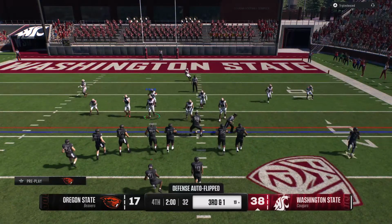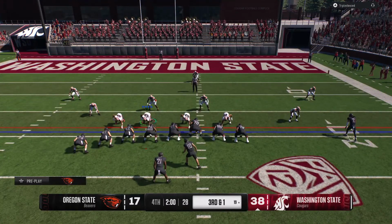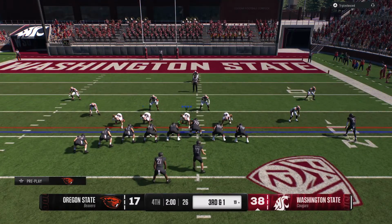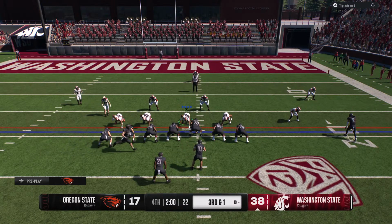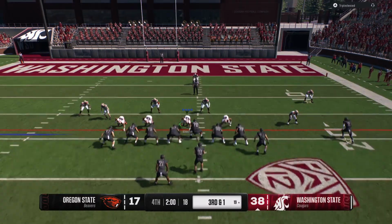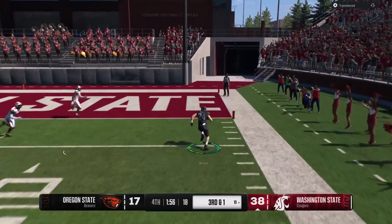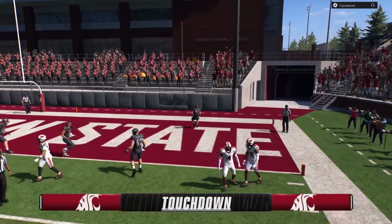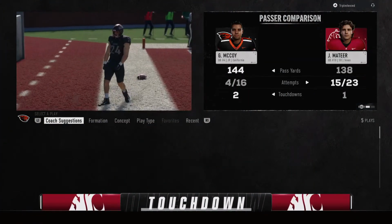On the double. Here on 3rd down. Back to pass, it's Mateer. Fires to the tight end. Touchdown, Wazoo!